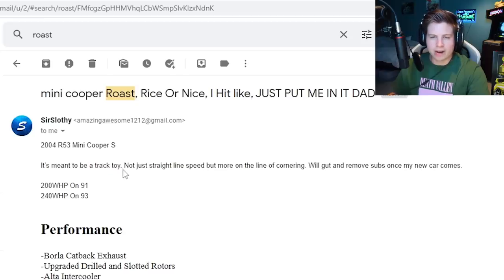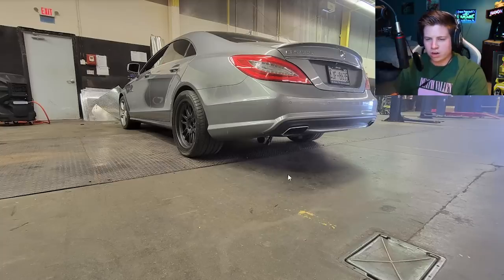It's meant to be a track toy. That has to be the most boring track toy I've ever seen. I would literally rather have a V6 Mustang than this. Automatic too. Cockroach car. Oh great.